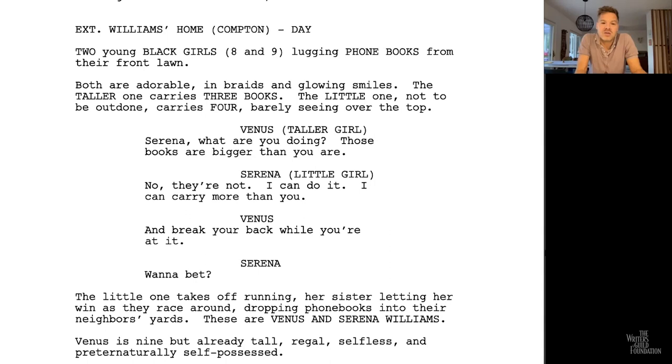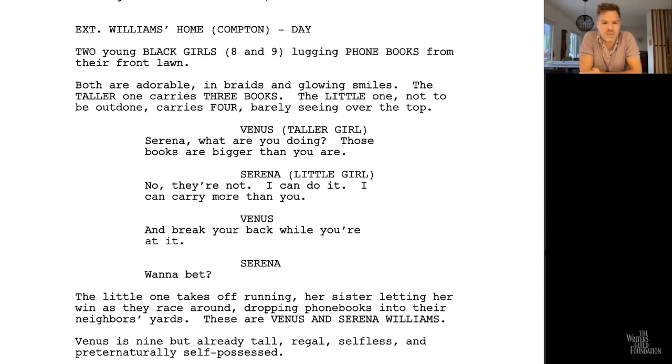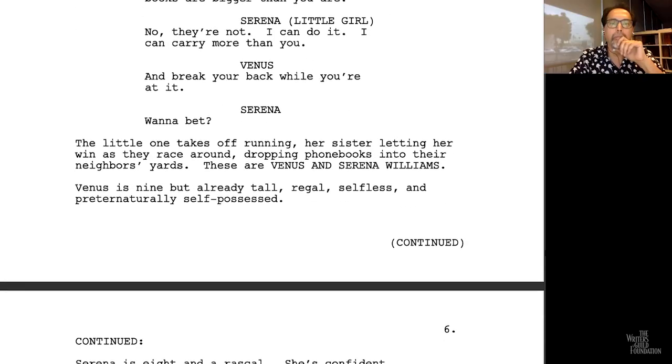and introduce a character in the way that the audience is going to. So on the page it says two young Black girls, but as an audience, if you were watching it, you don't know that those girls are Venus and Serena yet. So I think I'm trying to get the reader hooked on who these people are even before you've said their names. I often do that when I'm introducing characters on the page. And I'm also willing to give it a little more time than it is going to be on the screen. So there's another paragraph after here that gives them descriptions.